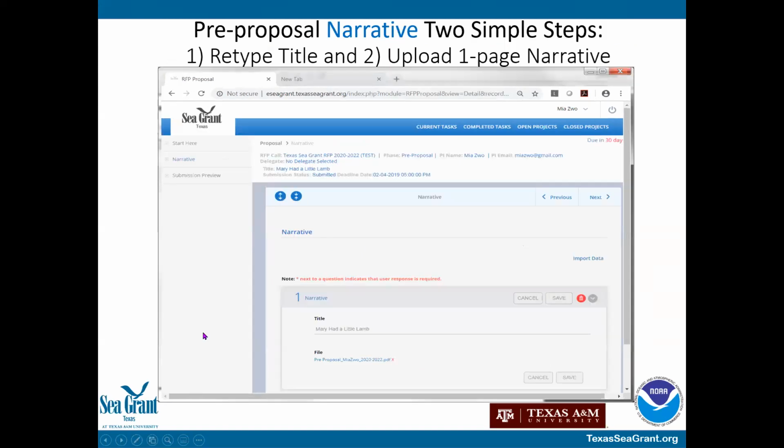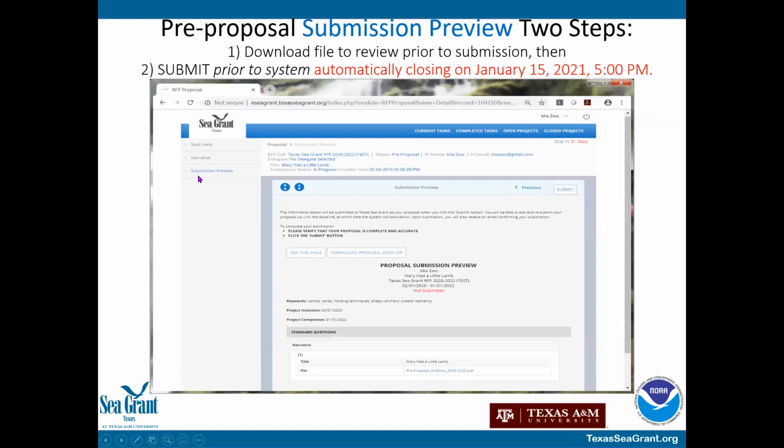And then where you would be, see, there's just 3 steps here. So starting here was adding the title. Where you hit next, it hits you at the narrative page. Simply upload your document here. After you've typed in your title again, upload your document here, save it, click next, and go to your submission preview.